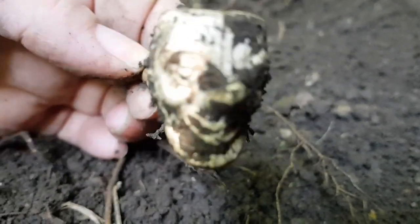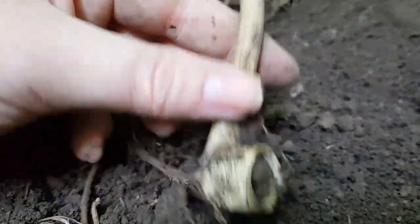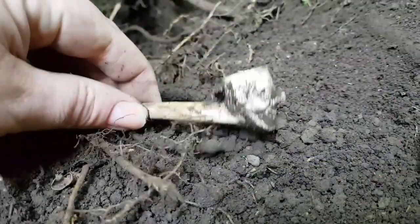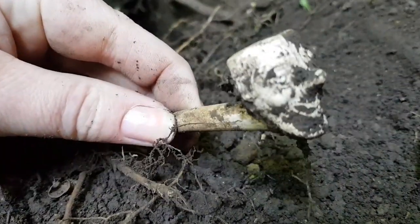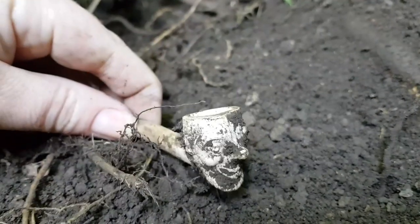So I can't wait to get him cleaned up. I'll show you some clean photos of him so I can show you what he looks like when he's clean. But look, isn't that still in really good condition considering it's been banging around here for God knows how long. So yeah, super pleased with that, really exciting find. Hopefully plenty more to come.